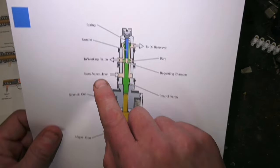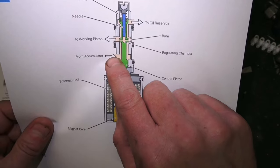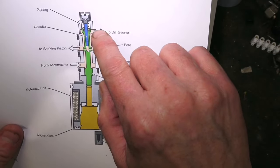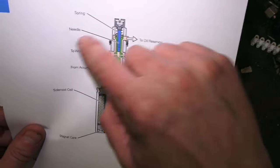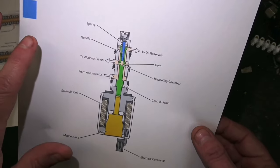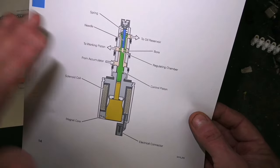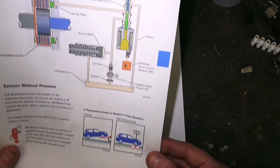So let me see, from accumulator to working piston, the oil comes out of the accumulator into here at somewhere less than 30 bar because it blows off at 30 bar, and into there, and then this goes back. So if this isn't closing, if this is remaining open, this is just feeding pressure into the clutches all the time. So there's no electrical fault here or nothing like that. So this is like a hydraulic circuit fault, as it were. So yeah, there's that.